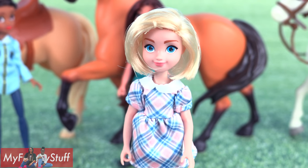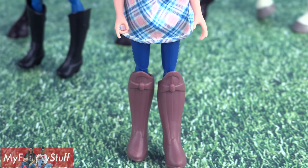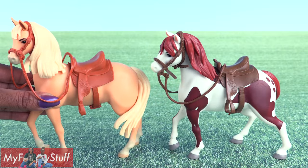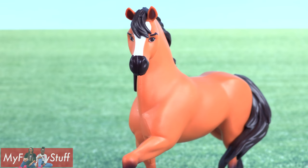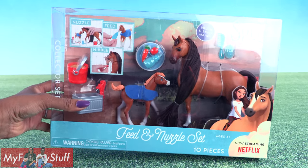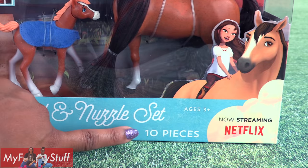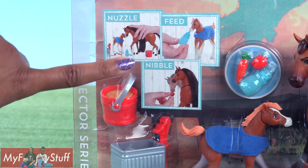Abigail is wearing a pink and blue plaid top with a white collar, blue jeans, and high brown boots. Chica Linda and Boomerang come with saddles and bridles, while Spirit likes to ride free. Let's go, Spirit! In the feed and nuzzle set, you get 10 pieces to help you nuzzle, feed, and nibble.